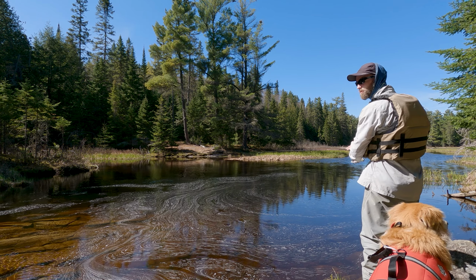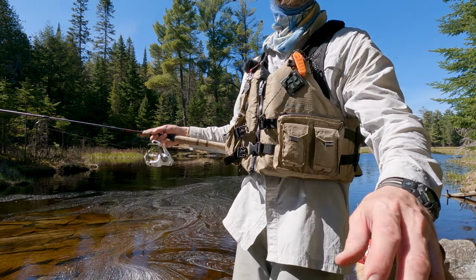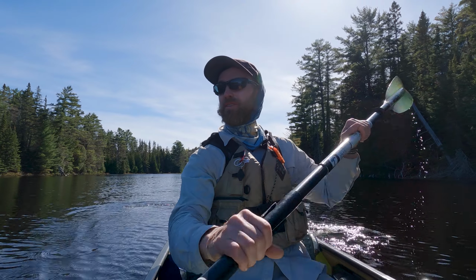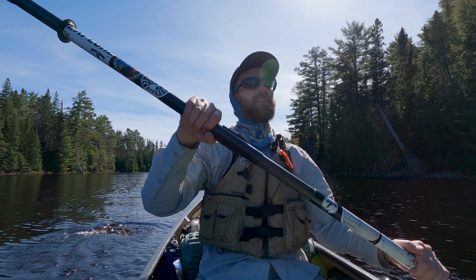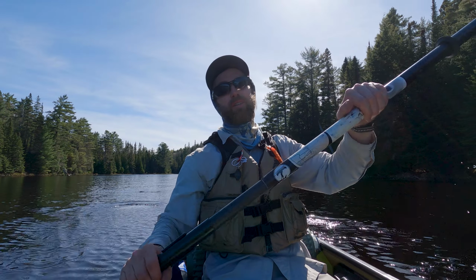Had one there, drag was too low, too loose. Let's give it a couple casts over here. Nothing over there. No luck on my fishing spot. I've caught some there before, but nothing today. Didn't expect that. So up ahead, there's a campsite on my right, which I wanna stay at because I'm beat.